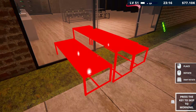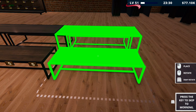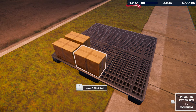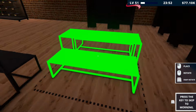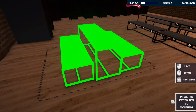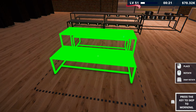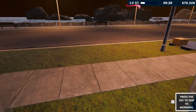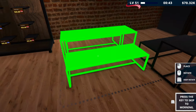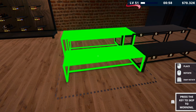Let's get another one. Set it up here. Snap rotate right there. And then we'll take two others and we'll set them up back here. So pick this one up and rotate it like this. With these being big, I've got to give them more space. So let's set one up like that. And we'll set one more up over here and we'll leave one sitting there. That'll be fine. Eventually when I update the store some more, we'll get this a little bit more organized. But for now, we're okay.